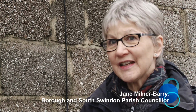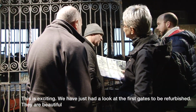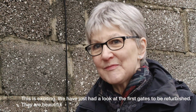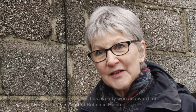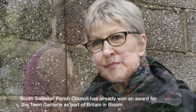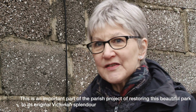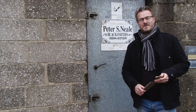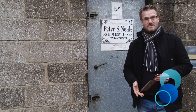This is really exciting. We've just had a look at the first gates to have been refurbished. They are now completed. It's beautiful to see them. The parish has already won a prize for the park in Britain in Bloom. It's a really important part of the parish's project, which is to restore this beautiful Victorian park to its original Victorian splendour.